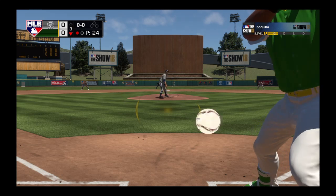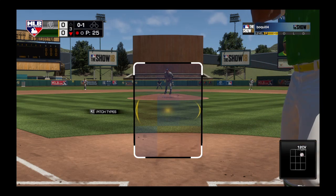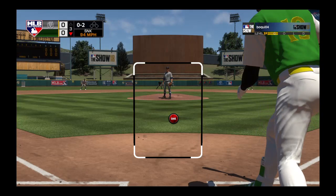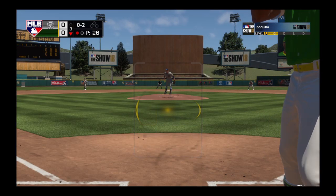Got him to go down swinging there. Jorge Posada is retired for the first out here in the bottom half of the third. We're seeing him in an absolute groove out there on the mound right now. Retired seven straight, and mechanically, he looks really consistent and fluid to me.